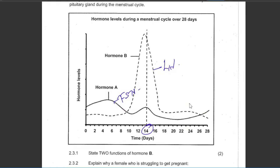All right, they're saying explain two functions of B. B triggers ovulation. That's number one. Number two, it stimulates the conversion of the empty graafian follicle to corpus luteum.